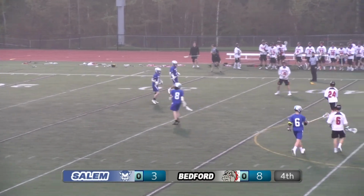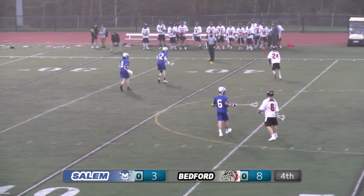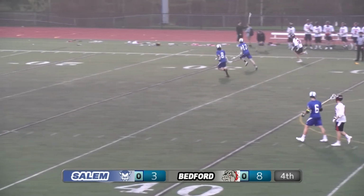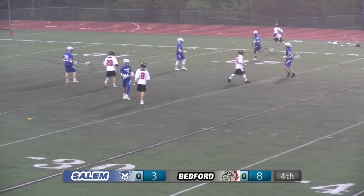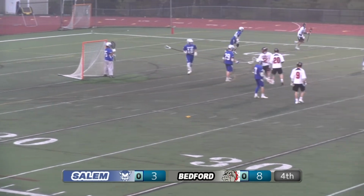Looks like they have a man too many, too, so that might be another penalty. So they have a slash, and they actually have an extra guy out there, so we'll see if the refs call that as well. Looks like it's an offside. Yeah, all right, it's offside. So that should be a second penalty.